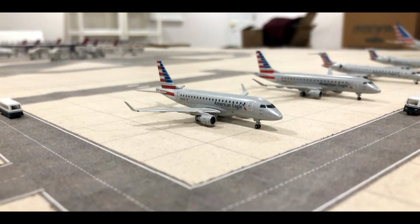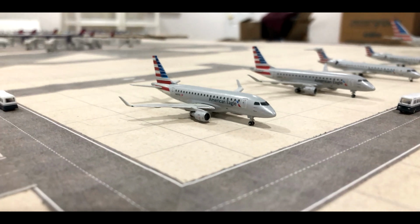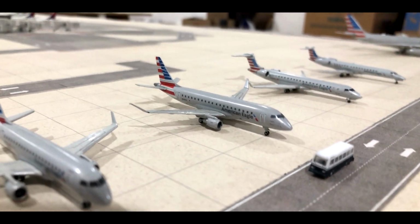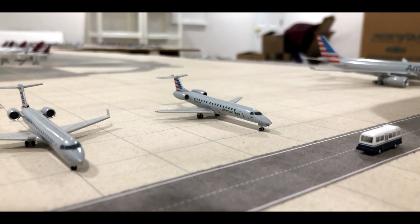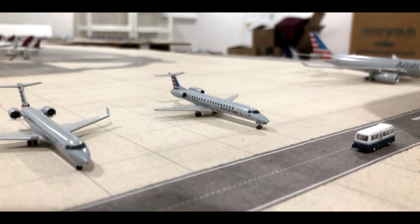Jumping over to the regionals, here we have the American Eagle E-170, which will be going to Minneapolis-St. Paul. The American Eagle E-175 will be going to Des Moines. The American Eagle CRJ-700 will be going to Tallahassee. And the American Eagle ERJ-145 will be going to Marquette or Captain NASCAR 42's airport.